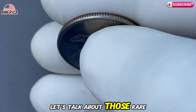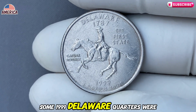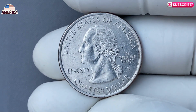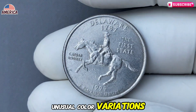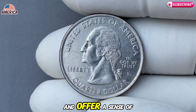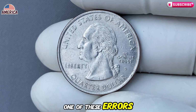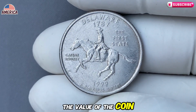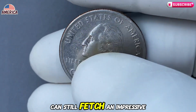Now, let's talk about those rare coins with minting errors or unique variations. Some 1999 Delaware quarters were accidentally produced with misprints or mistakes during the minting process. These errors can be anything from doubled lettering, off-center strikes, or even unusual color variations. Collectors go wild for these unique pieces because they are one of a kind and offer a sense of mystery and rarity that makes them even more desirable. Finding a Delaware quarter with one of these errors can be a game changer for a collector's portfolio, often adding thousands of dollars to the value of the coin. But even without errors, a quarter in excellent, near mint condition can still fetch an impressive amount.